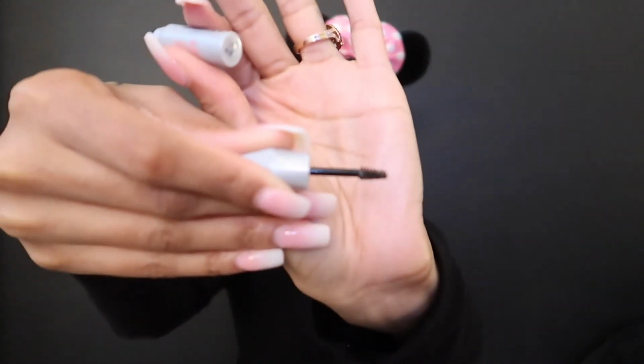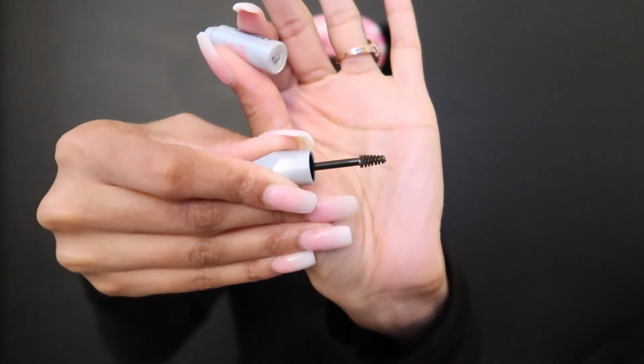So once I open it, this is the little wand, and it's so tiny. I'm actually glad that they sent me this because I love setting my brows with gel after I'm done filling them in. So that's the first thing.